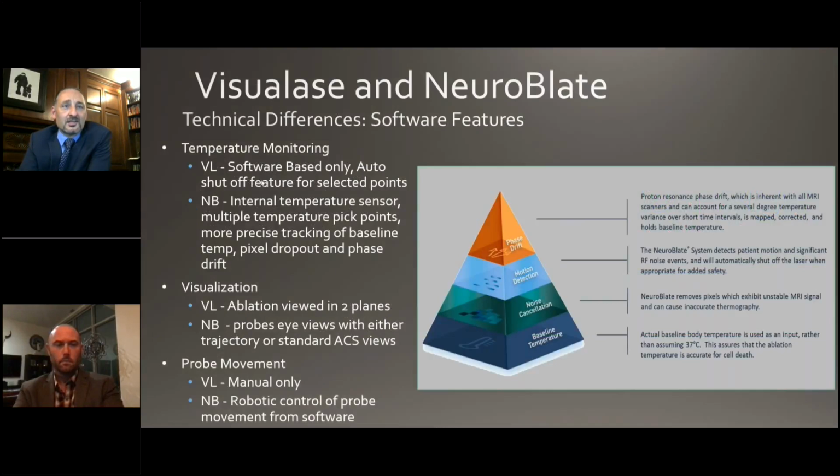So with visual aids, really temperature monitoring is only based on the points that you select. You can pick points and have a software feature that will shut off if you achieve a certain temperature that you set. The NeuroBlate has an internal temperature sensor, which is important. It looks for overheating at the tip of the laser. There are multiple pick points that you can select, and those are designed also to set warning thresholds, and then future software will have the ability to shut off automatically if that's desired.